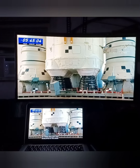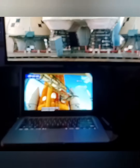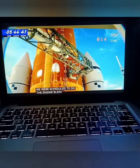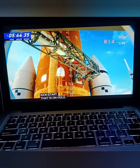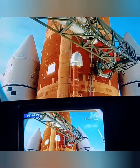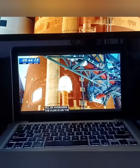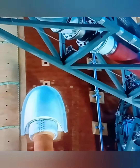So there was a leak that developed in the liquid hydrogen supply line at 7:15 this morning. So running behind on loading liquid hydrogen at this point in the operation. We were scheduled to do the engine bleed kickstart. That's on hold. The leak is on the 8-inch quick disconnect, which is opposite a shot we have on the engines. It's in the engine section, but it's the supply line.